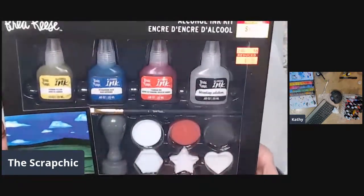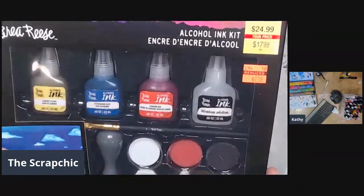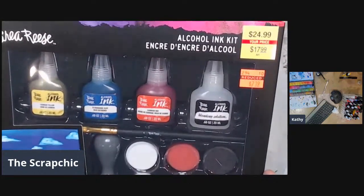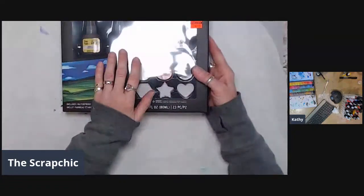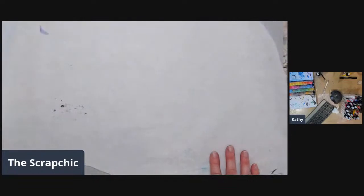Oh my God, this is one of the things I picked up at Hobby Lobby. This one is alcohol ink, and for the price, getting four alcohol inks is a good deal. And the little things. So I'll probably use these today on the tea bags, so try those out.